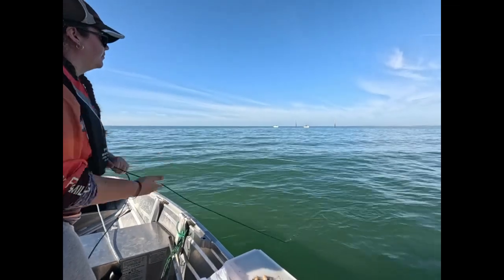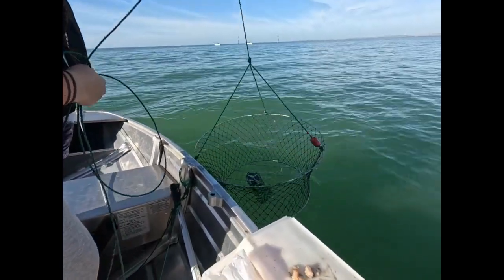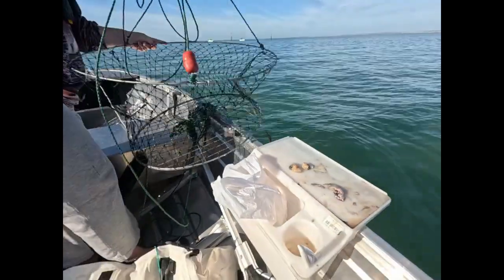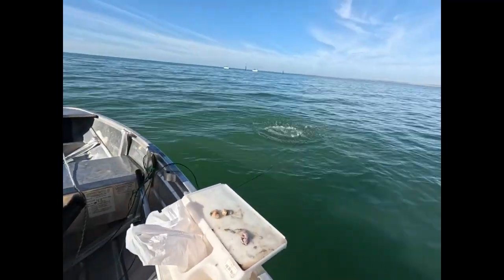Checking the crab pots. Checking the crab pots. Are they any bigger? Nothing. There's nothing. Well, that's rude. Spin it left. What? Throw the frisbee.